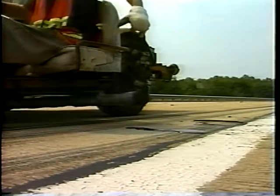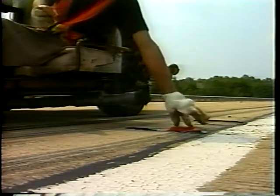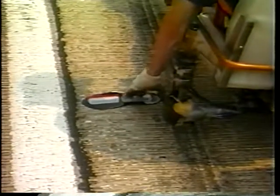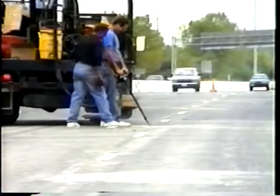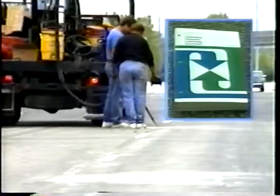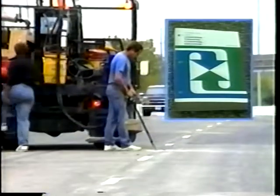Adhesives can cause severe inflammation of the skin. Crews should use gloves and protective cream to prevent contact with the adhesive. The color of the markers should match the color of the stripes they supplement or replace. Spacing of these markers should be in accordance with the Manual on Uniform Traffic Control Devices Standards, or MUTCD.